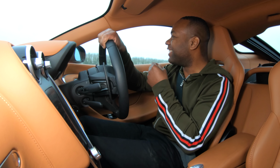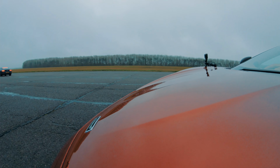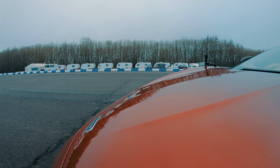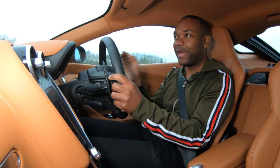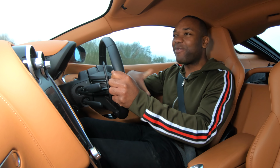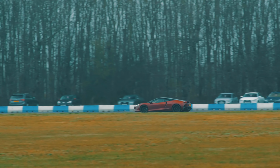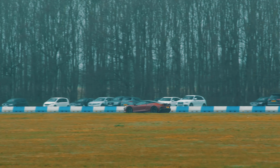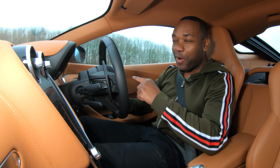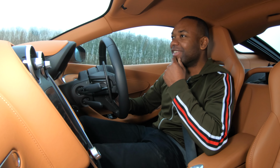That is mad. That is genuinely mad. It got off the line super quick, all-wheel drive. But after about 70 miles an hour, I was getting wheel spin. A slight little correction on the steering wheel. But then I started reeling him in. And in the end, the McLaren got it. That's funny though, because in the real world, that Bentley's quicker. In the real world, up to around 100 miles an hour, the Bentley's quicker.